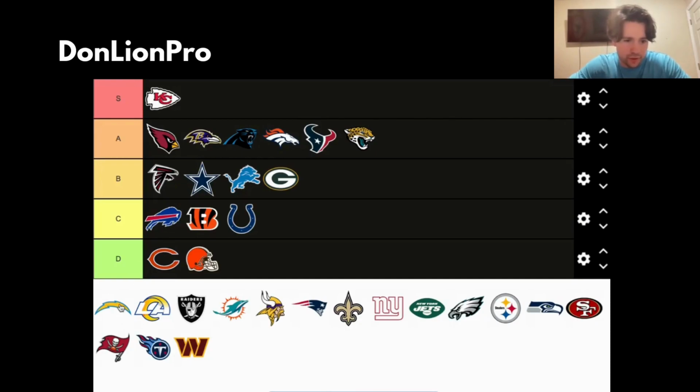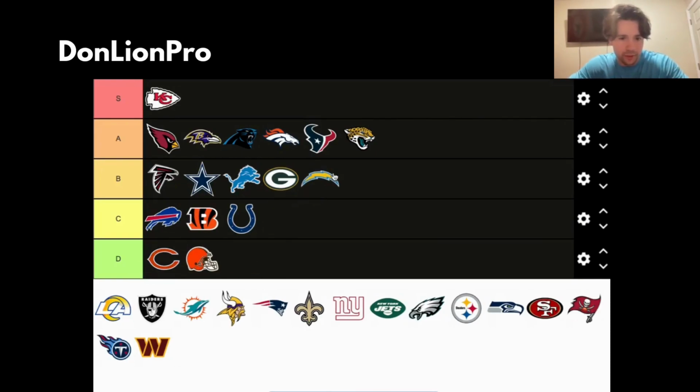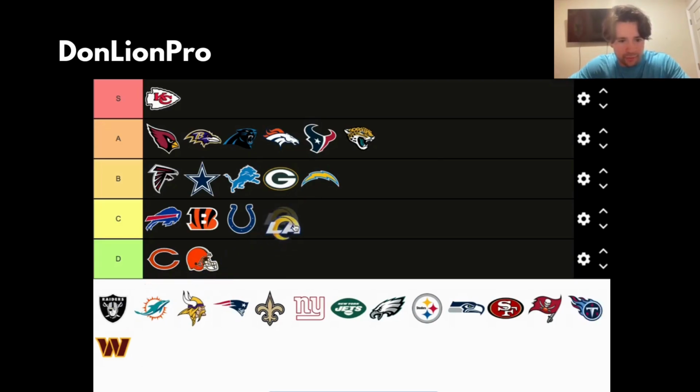The Chargers, pretty basic logo, B tier, not much to it. The Rams logo, it's going to go in C. I like how they incorporate the ram hook at the end, but this logo could be a lot cooler. You could put an actual ram on there. Once again, one of the cooler animals that you can use in a sports team. So they need to be doing more than just putting an L and an A with a little hook.